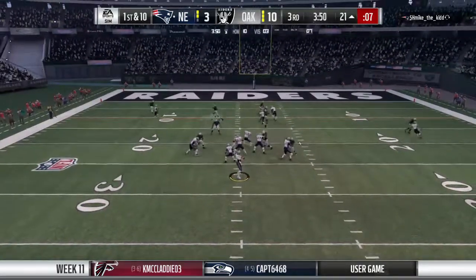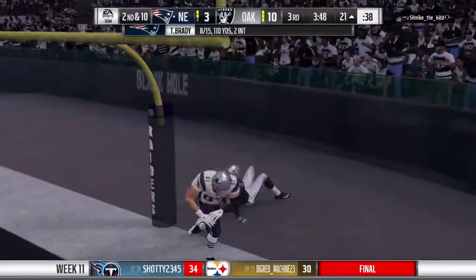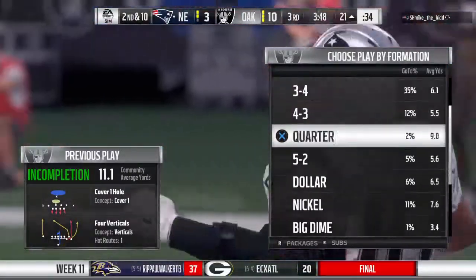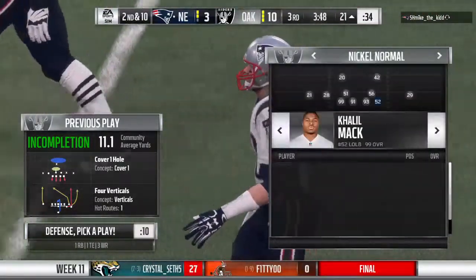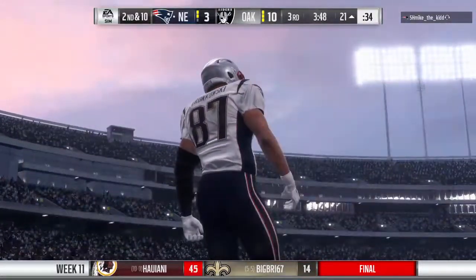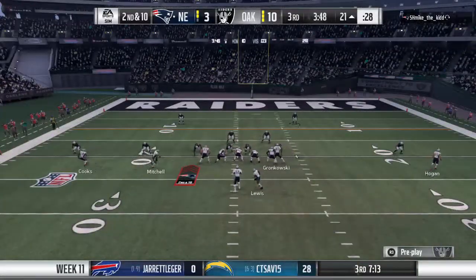On 1st and 10, here's Brady. And unable to connect on the long pass. It falls down incomplete. Gronkowski, the intended receiver, and that'll bring up 2nd down. And the D-line pinching together, must be expecting the run.